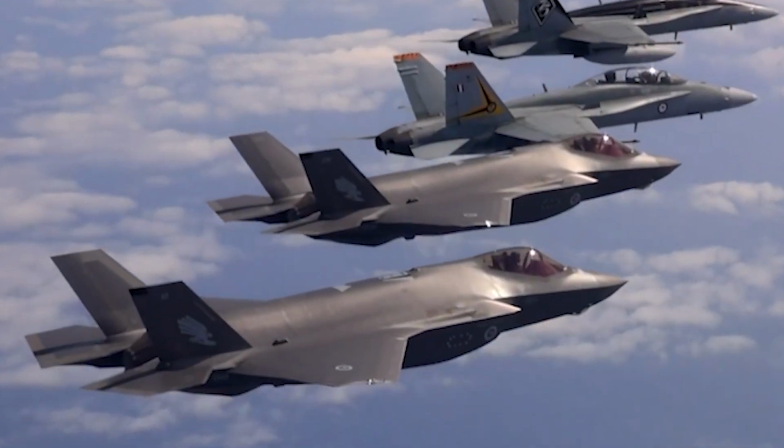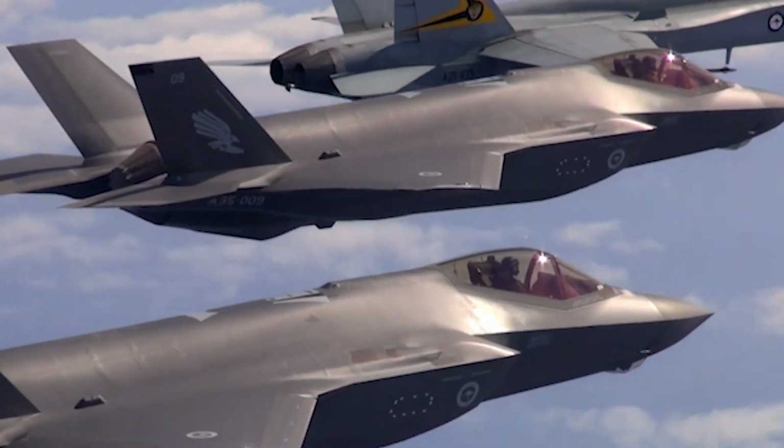So we decided to join an international consortium to help fund development of the F-35. Originally it wasn't the F-35 alone, it was a couple of aeroplanes that were flying off against each other, and the F-35 was the winner. And once we got involved in that, that's what we purchased.